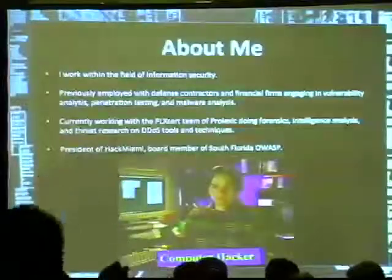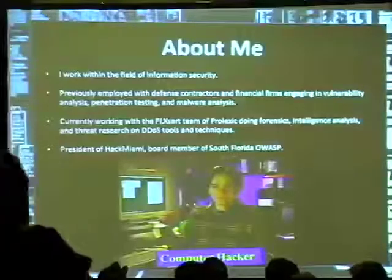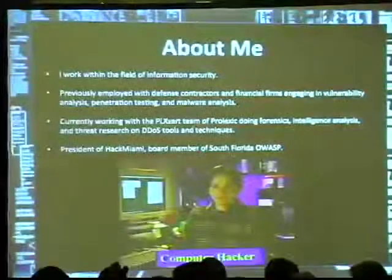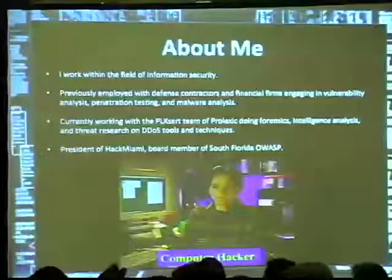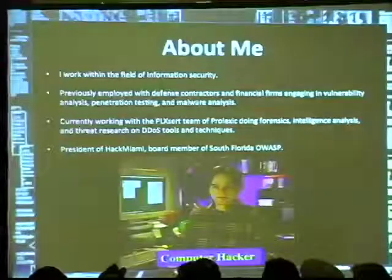A bit about me, for those for whom this is their first time. So, I work within information security. I've worked with defense contractors and banks doing vulnerability analysis and penetration testing. I'm currently working with the PLX CERT team at Prolexic, doing forensics, intelligence analysis, and threat research on DDoS tools and techniques. And I'm also president of the Hack Miami Hackerspace out of South Florida, and on the board of the South Florida OWASP.